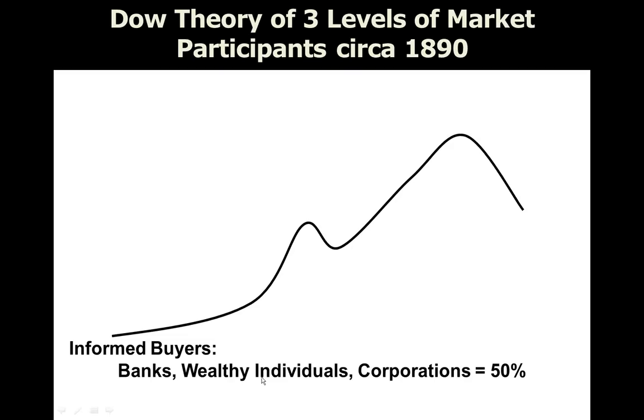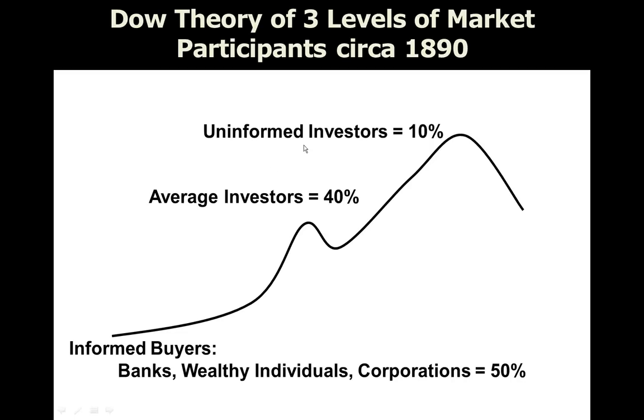His theory was that the informed buyers, the bankers, the underwriters, the wealthy individuals and corporations accounted for 50%, and they came in low as the first wave of activity out of the bottom. Then the second wave was average middle-class Americans who invested, and they came to about 40%. And the uninformed investor, people who don't know anything about the market, see that the market is running up and running up, like it was just before this recent short-term correction, and they're rushing in to buy at the peak just before a correction occurs. So this was the market of Dow.